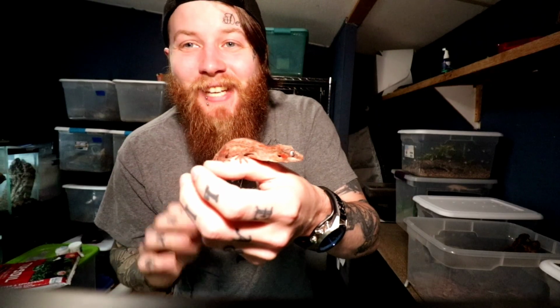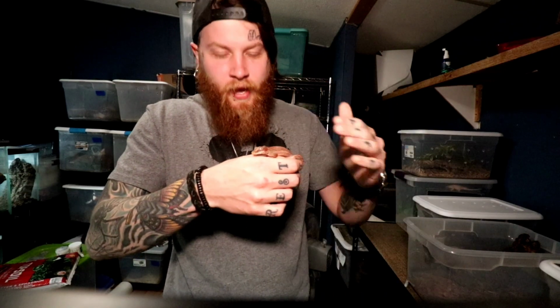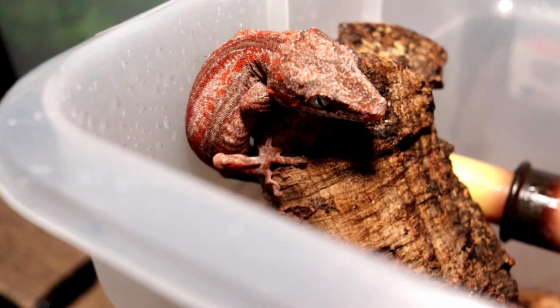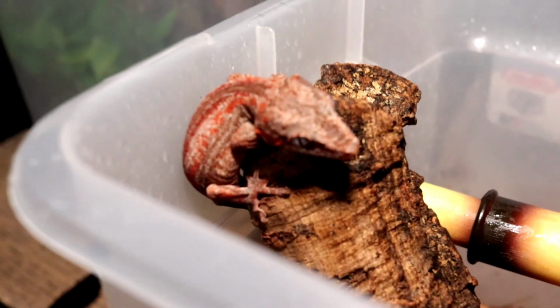This is an absolutely incredible gargoyle holdback right now. This one was actually donated to us by Andy Simmons after we did that tour with him with his gargoyles and carpet pythons. Absolutely amazing tour, an amazing guy. That gave us this incredible gecko. This is going to be a red base, red striped gargoyle gecko.